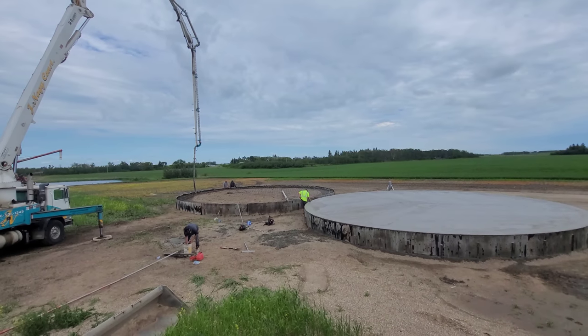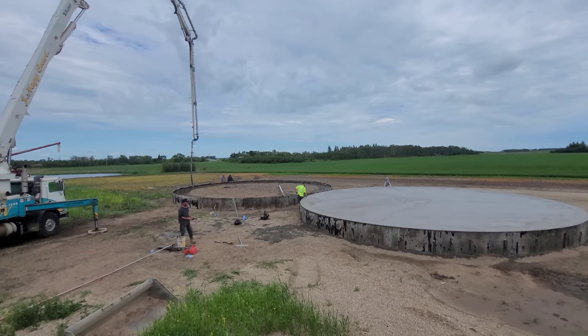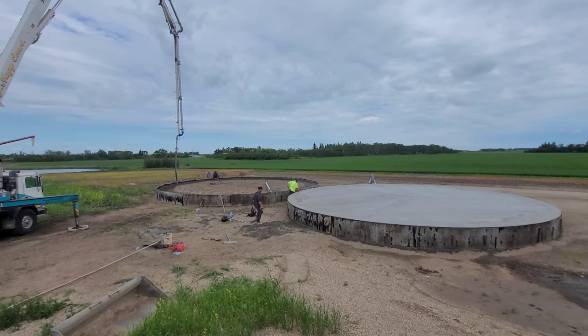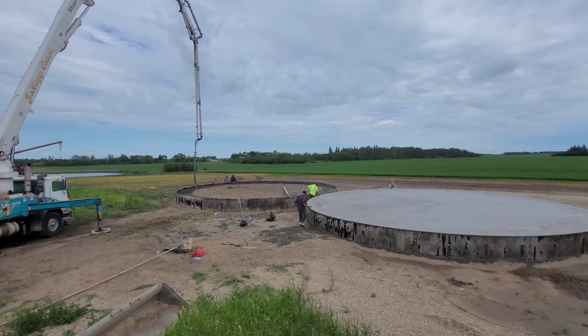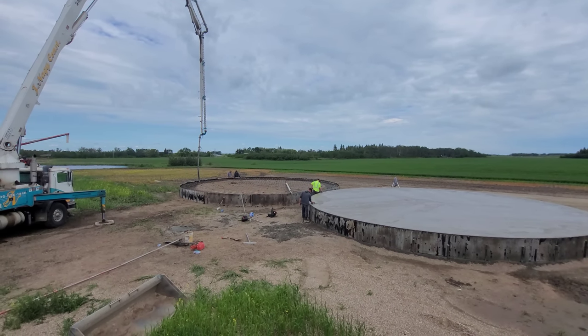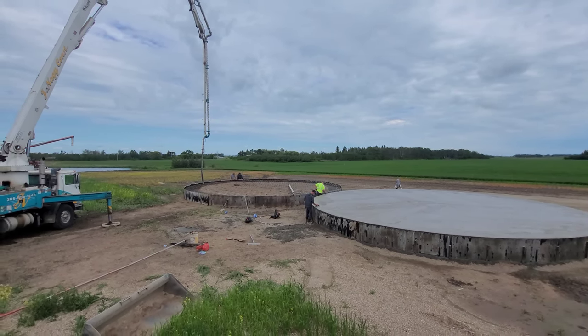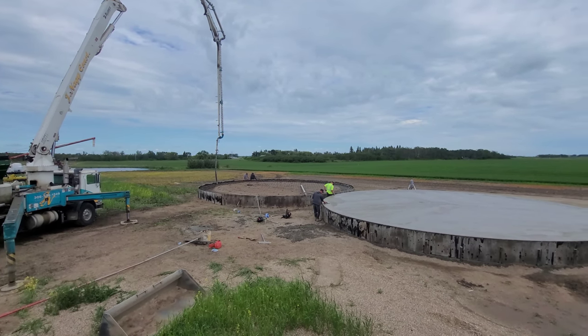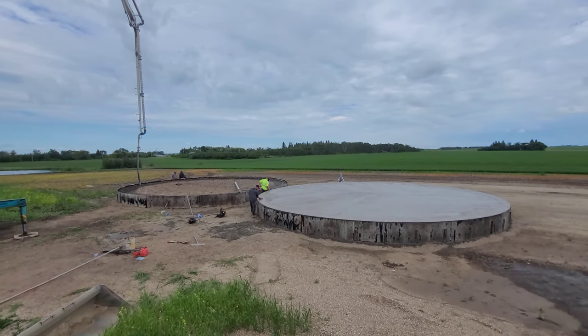It was not coming out of the trucks well. It was not a good time. If that would have been in like the city in a commercial building, they would have probably rejected the load and sent it packing. But anyways, this pour up here is going well, so we're thankful for that. Providing that we can keep the rain away while we're pouring here, that would be awesome.